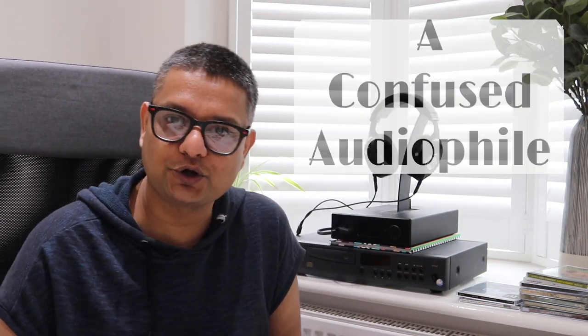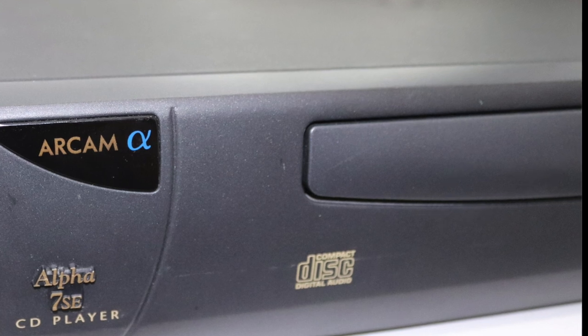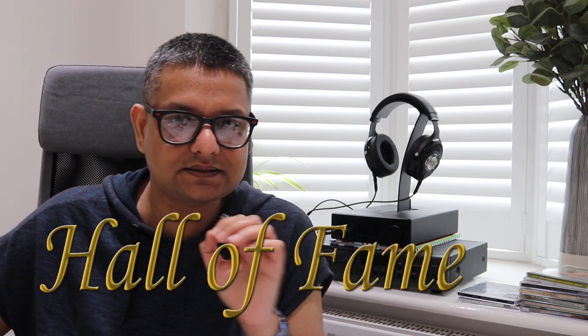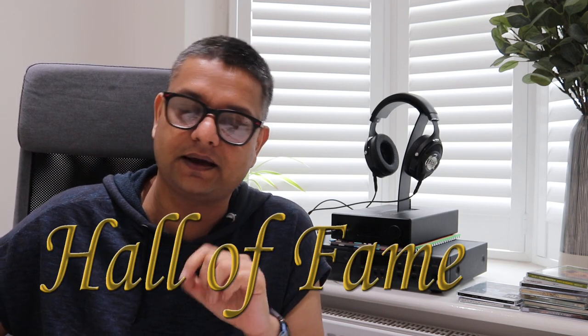And today I'm going to show you a 21-year-old Audiophile CD player. This is the Arcam Alpha 7SE, an Audiophile Hall of Fame CD player. So why is this one a Hall of Fame CD player?